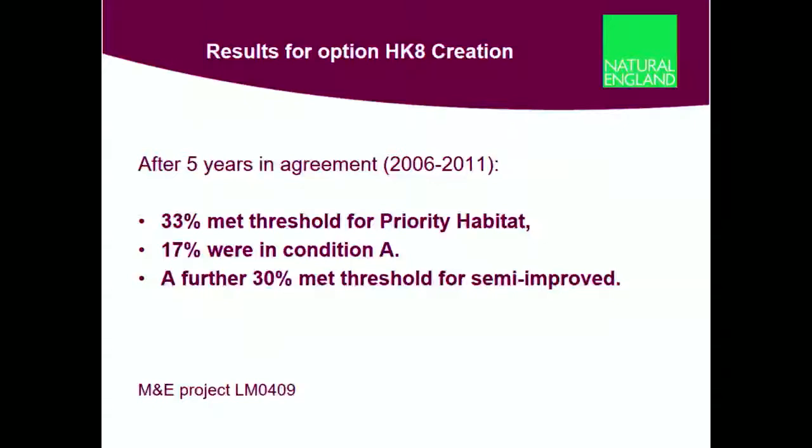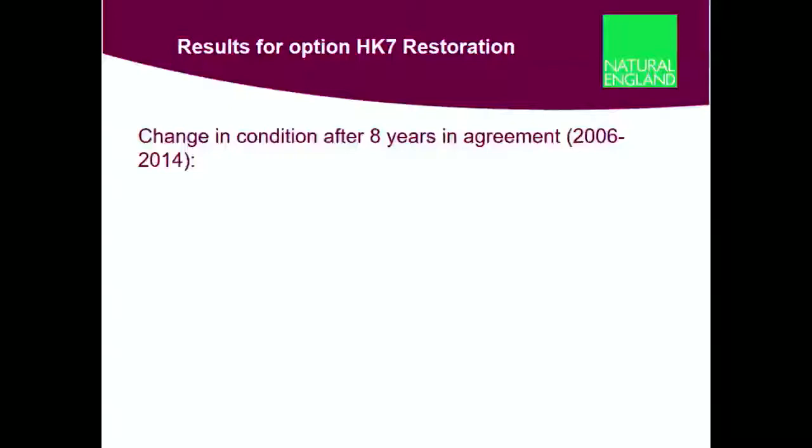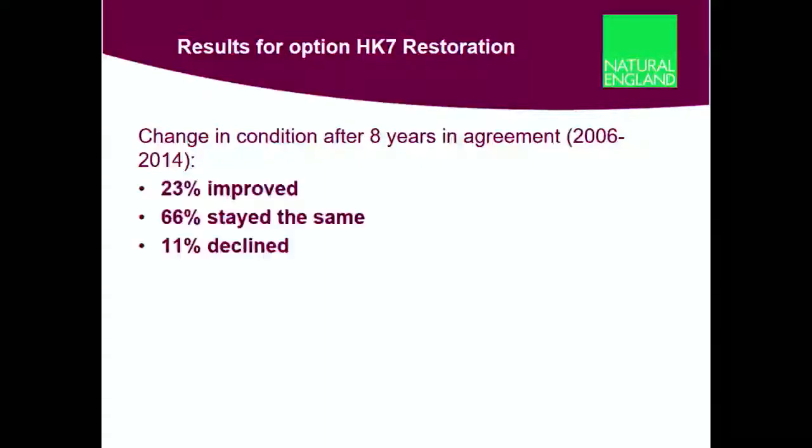But of course that's the minority of the options in this group. The majority were in HK7, and that was resurveyed after 8 years in agreement. So it's gone through most of its agreement term. And I'm afraid the results are nowhere near as optimistic. So only a quarter of that sample had actually improved in condition, and two-thirds had stayed in the same condition category, and some of them had even declined. We're very disappointed by that, although it didn't come as a great surprise.